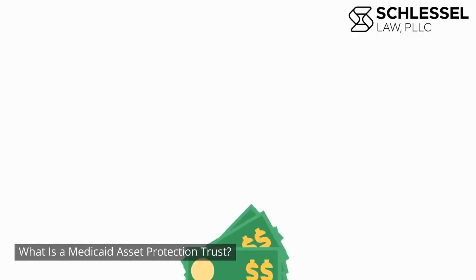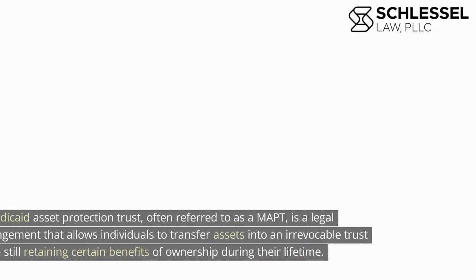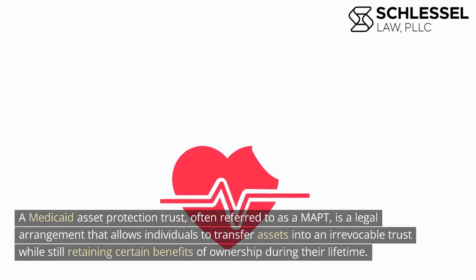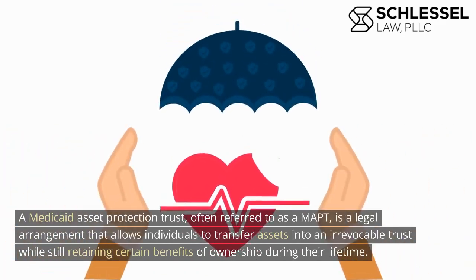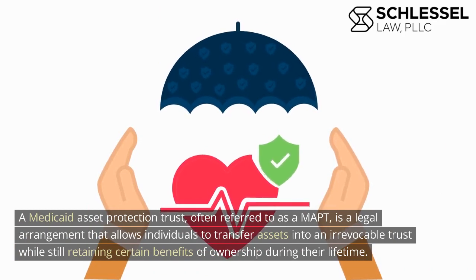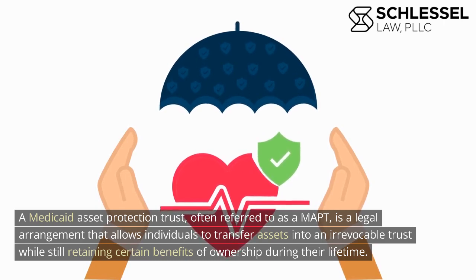What is a Medicaid Asset Protection Trust? A Medicaid Asset Protection Trust, often referred to as a MAPT, is a legal arrangement that allows individuals to transfer assets into an irrevocable trust while still retaining certain benefits of ownership during their lifetime.